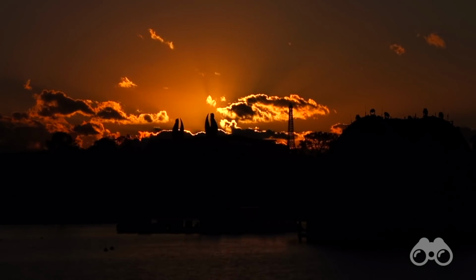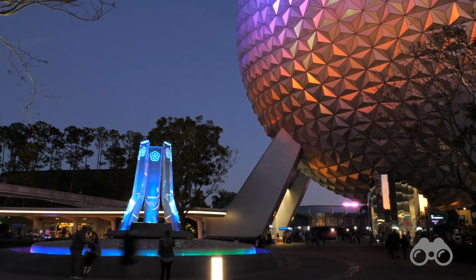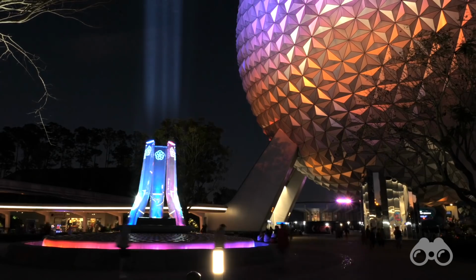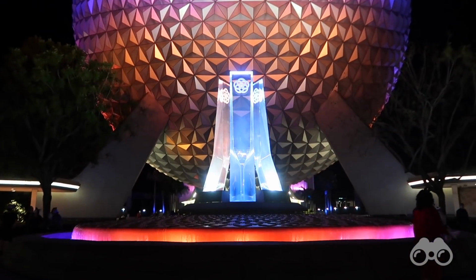As the sun sets behind the Eiffel Tower, EPCOT Center takes on a magical, dreamlike beauty all its own. The lights come on to be reflected in the shimmering surface of Spaceship Earth.